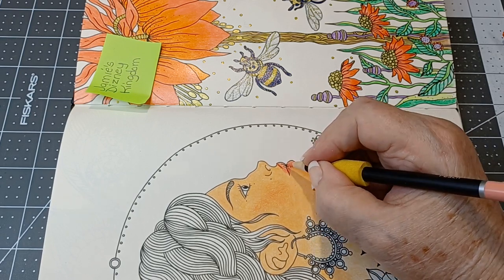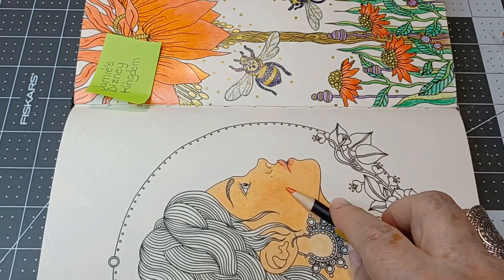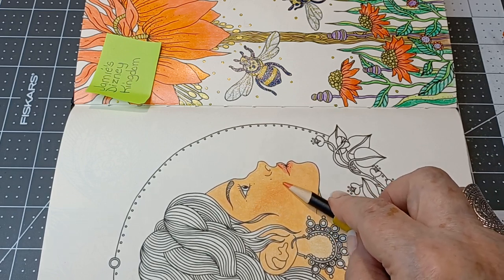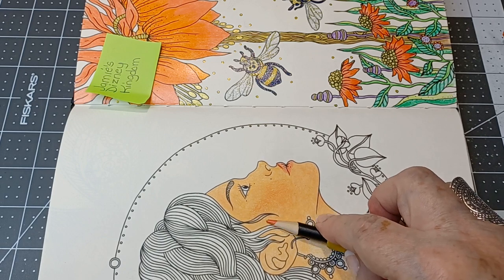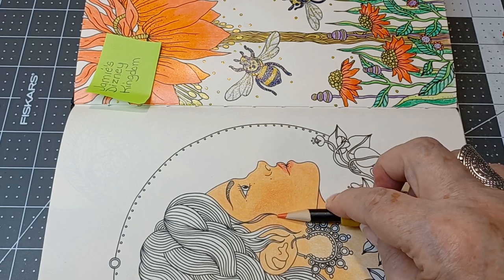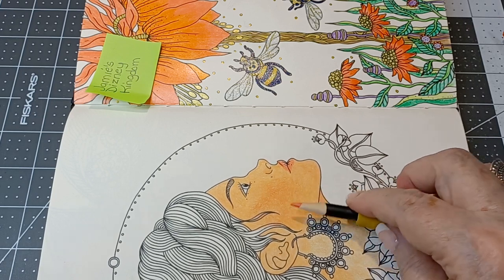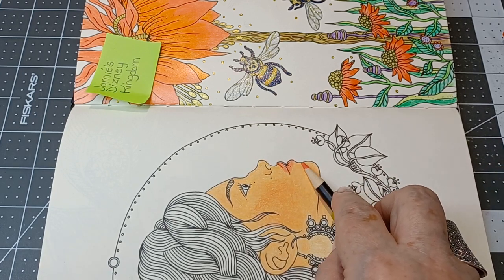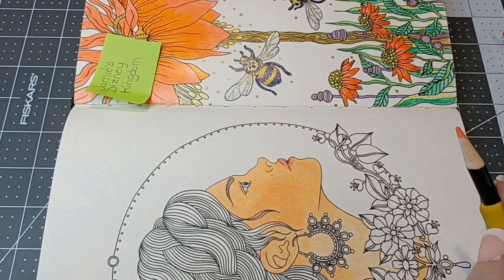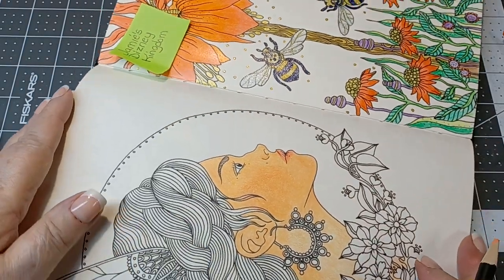I know the upper lip is supposed to have a little white spot, but I really like this color for her cheeks. Or if it's your picture, his cheeks. Finish this part.